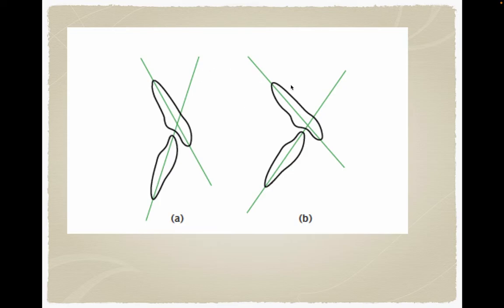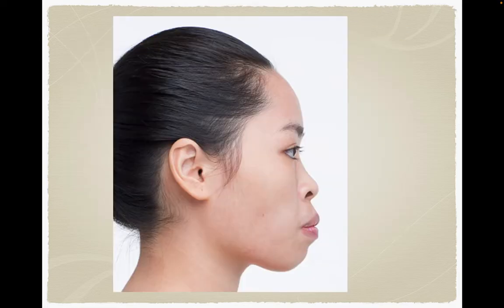So this is exactly what we are talking about. This is the normal interincisal angle, but this is what happens with bimaxillary protrusion. The upper incisors are proclined, lower incisors are proclined, the interincisal angle is reduced. Now the effect of this will be on the profile of the patient, and this is a classical, typical photo of a patient with bimaxillary protrusion.